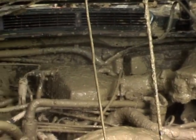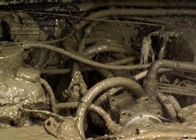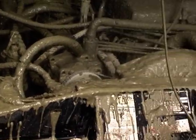Oh, no wonder the car's backfiring and carrying on like a pork chop. Oh, jeez, look at that mud. That is awesome.